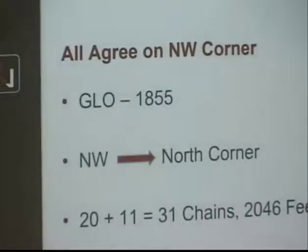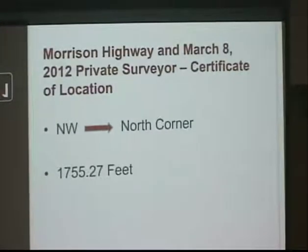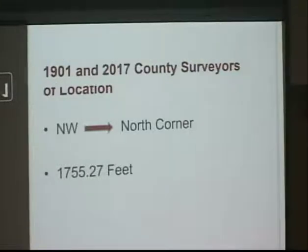So everybody agrees on the northwest corner. And if you take the original notes from the GLO and that map I just showed you, it should be 2,046 feet between that northwest corner and that north corner. Next one. And then if you take that private surveyor and you take his work, there's 1,755 feet between the north corner and the northwest corner. And let's go to the third one.